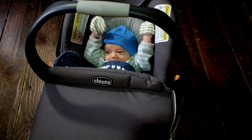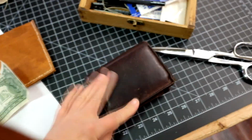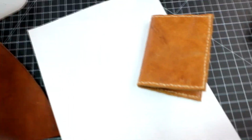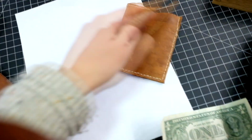Yes! It's kind of, when you think about it, what's the ideal wallet size? So this is my current wallet. There's way too much junk in there. This is the one I just made. This is made with super thin, really nice upholstery leather. And I'm just debating whether it actually is too thin for this wallet. It's a little floppy-ish.